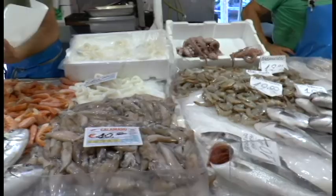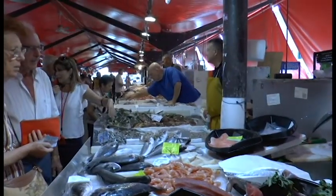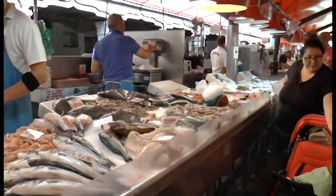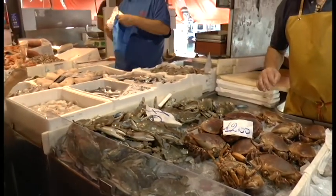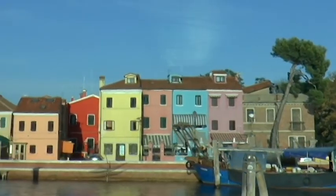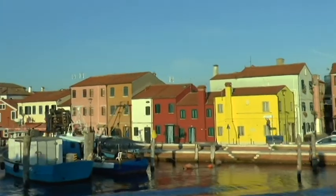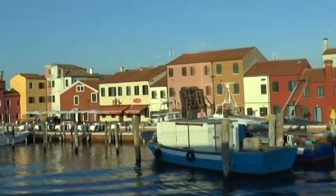Fishing has always been one of the city's main activities. The market has about 30 fishmonger stalls, which sell all types of fish and seafood. Best sellers are squid, shrimp, octopus, and crab. Legend has it that the houses were painted with a rainbow of bright colors so the fishermen could see their home from long distances while fishing.